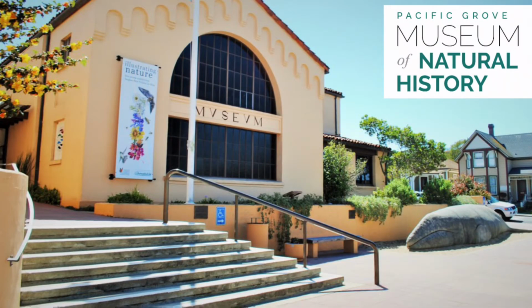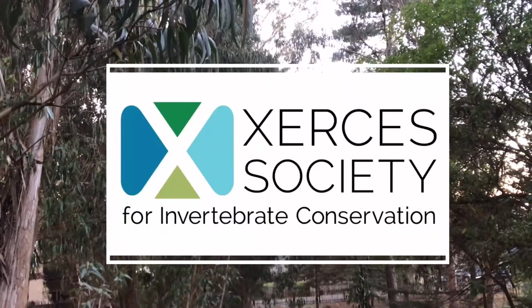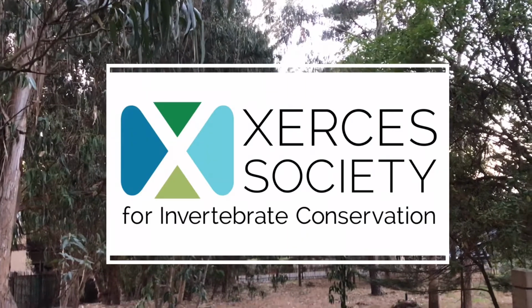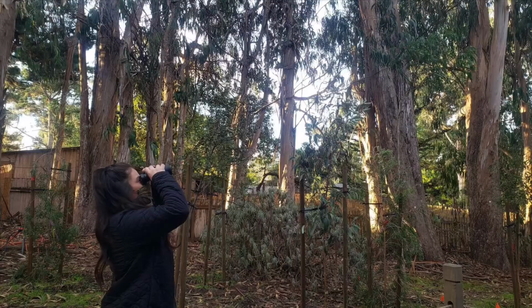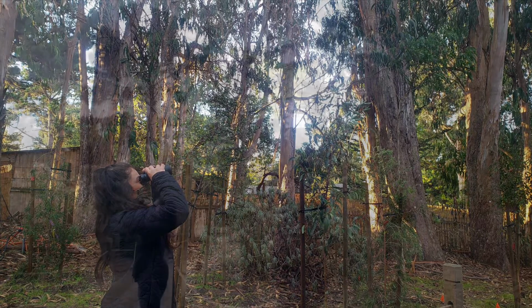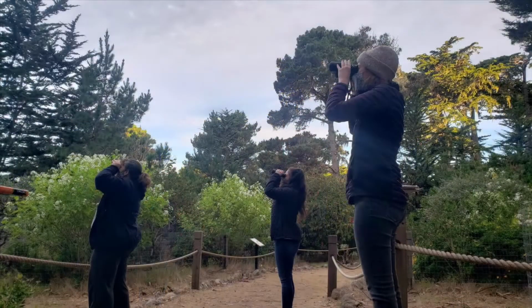Here at the Pacific Grove Museum of Natural History, we collaborate with scientific organizations like the Xerces Society for Invertebrate Conservation. And every year we join in on the Western Monarch Thanksgiving and New Year's Count, which is a yearly effort of community scientists who collect data on the status of overwintering monarch populations along the California coast. This data informs policy decisions which will impact the future of the western monarch butterfly.